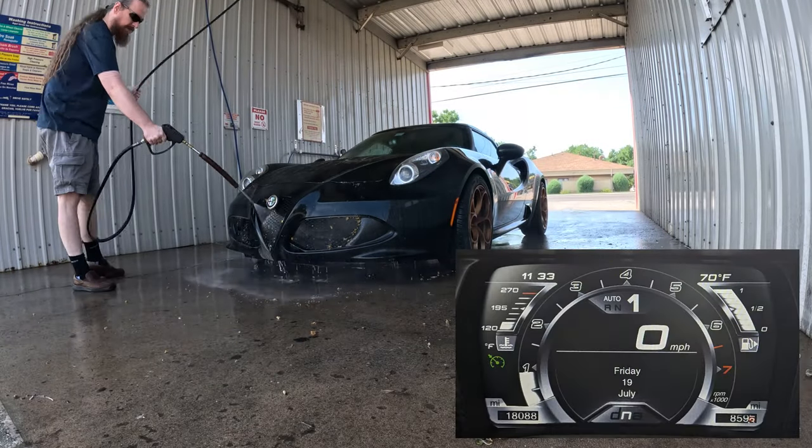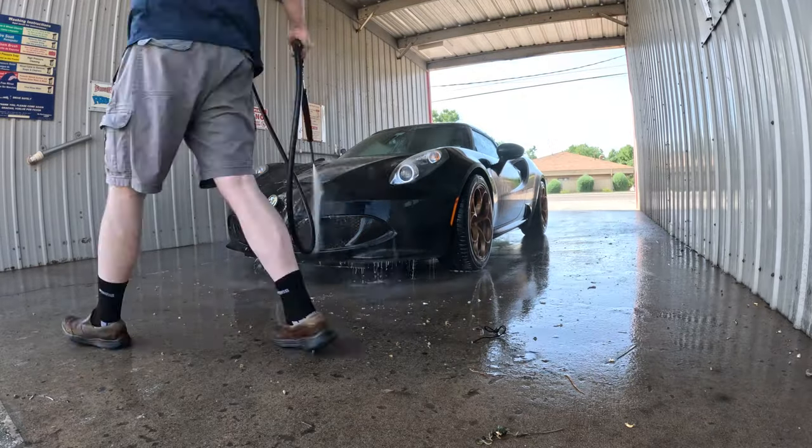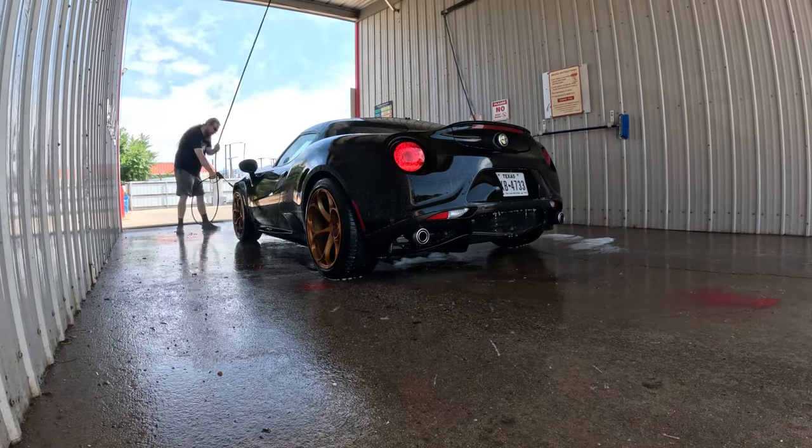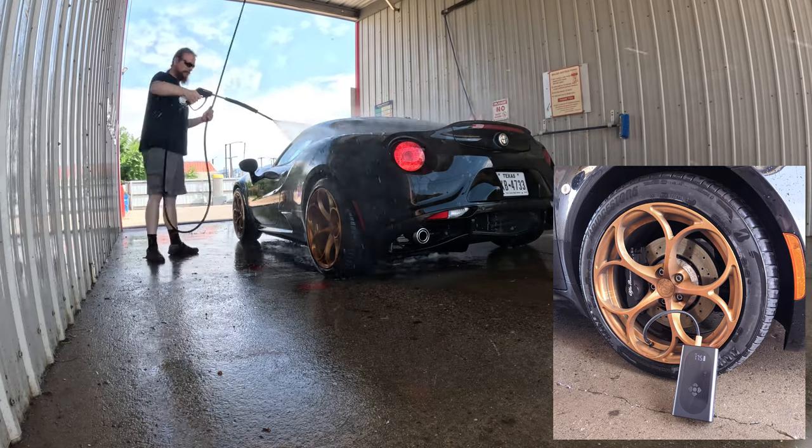I started off day two with 859 miles on the tripometer. And the car was pretty dirty, so I decided to give it a quick wash before I hit the road. I also noticed one of my tires was low, so good thing I brought my portable inflator.